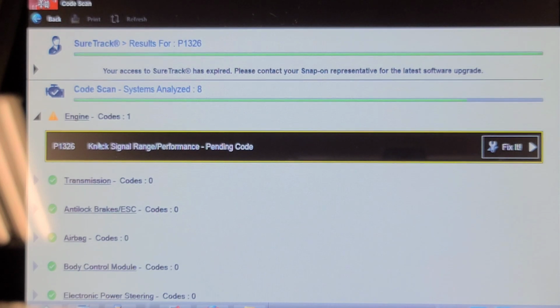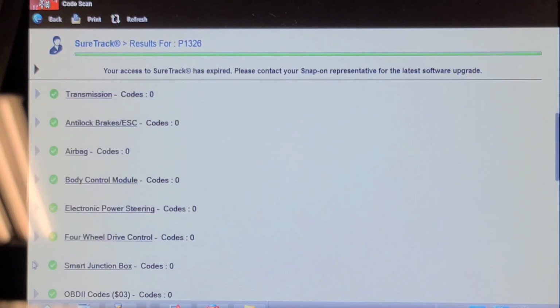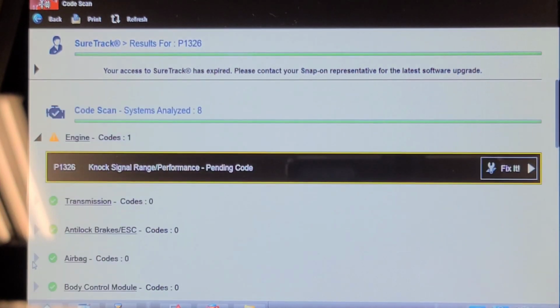Well, we'll pick up when we get to the end of this code scan. So in the engine control computer we have P1326 pending code for the knock signal range. And over here we have an evap code and the large leak code. That's what I ordered a vent solenoid for a week ago. I do have that part and we are going to put it in, but why do we have this 1326 code?